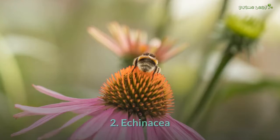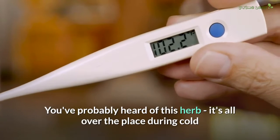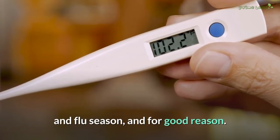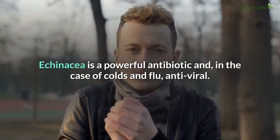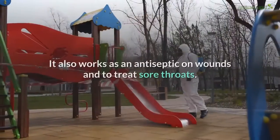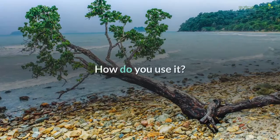2. Echinacea. You've probably heard of this herb. It's all over the place during cold and flu season, and for good reason. Echinacea is a powerful antibiotic and, in the case of colds and flu, antiviral. It also works as an antiseptic on wounds and to treat sore throats. How do you use it?